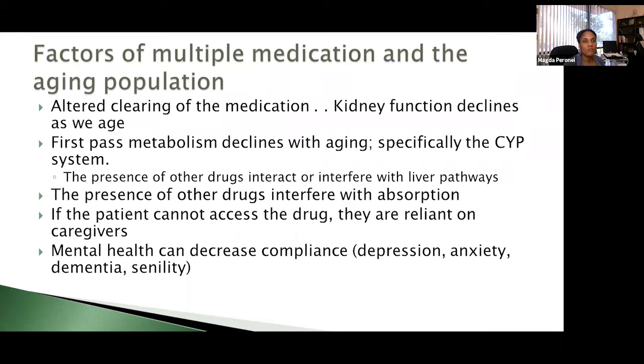Okay, factors of multiple medication in the population. So we talked about things that can confound polypharmacy. One of the things that we have to be aware of as practitioners is the altered clearing of the medication. Kidney function declines naturally as we age, but we may have to keep track of that a little bit more diligently with our elderly population when we are prescribing medication.